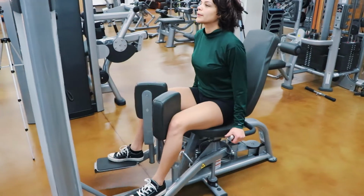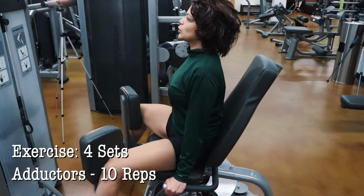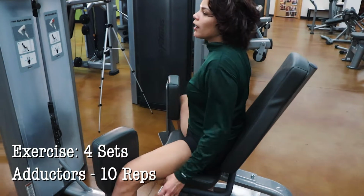And our last exercise, we're doing 4 sets of 10 reps on the adductor machine. Woo! Enjoy, you guys.